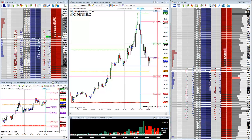We got to see what happens here. Now that we're back, we came all the way down to that level down there at 16 and found support there. We break that, look out below.